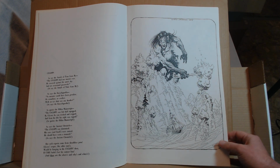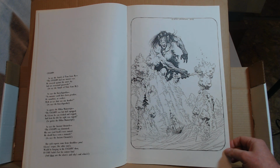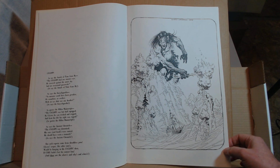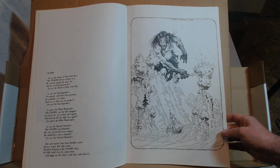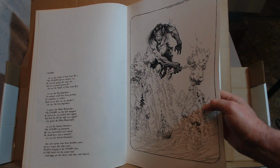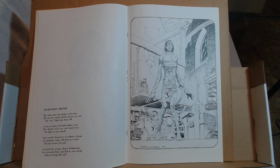Anyway, another great one. Reminds me a lot of some of Ray Harryhausen's stuff from classic flicks, like Jason and the Argonauts and Seventh Voyage of Sinbad. Frankenstein Monster. That was a favorite of Wrightson.